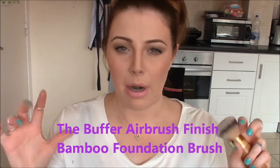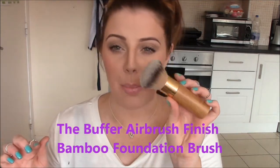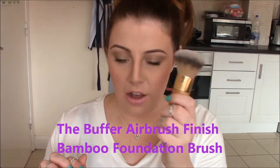But if you just need a really fast but effective application of a light foundation, this is the way to go, and I absolutely adore it, and it makes your skin just look so flawless and airbrushed, and it's super soft. It's an amazing brush and I highly recommend it. I will put a little text here to tell you exactly the proper title of this, but I love it. Love it, love it, love it.